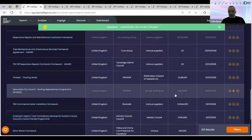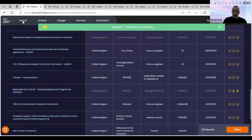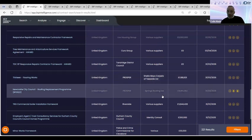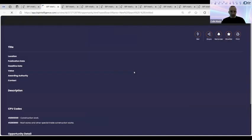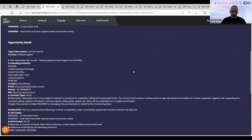What I might also want to do is store this one in the system. So I'm going to shortlist it. Anything I shortlist is stored over here for me. And it's a good way of going through the system and storing these contracts in there, because you can always refer back to it at a later time. Now, looking at some of this, if I then click on here and then full details, it's going to give me, again, details about a contract.